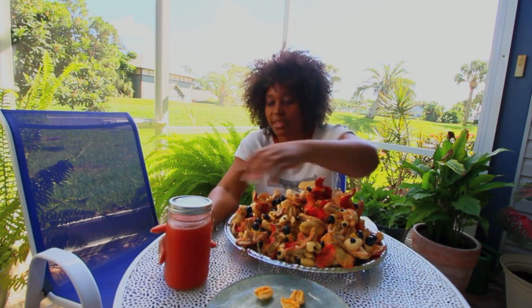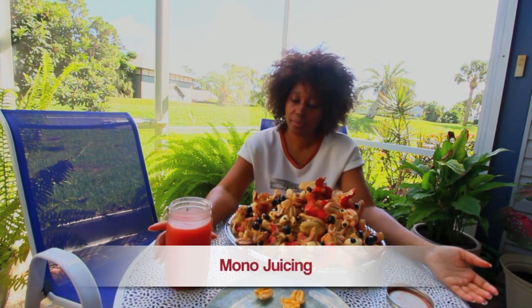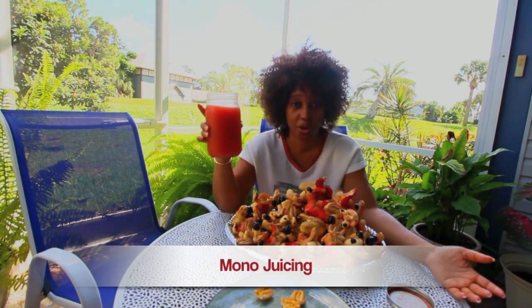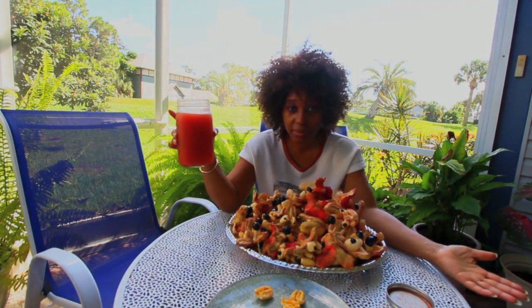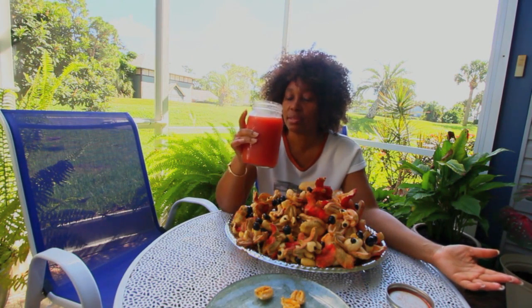So their stomach's a little sensitive. So it's best to do what you call mono. It's just one ingredient. And this is just watermelon. I purchased the watermelon and I blended it. That's it. Blended the watermelon. And it was really sweet. It's sweet watermelon juice. All right?